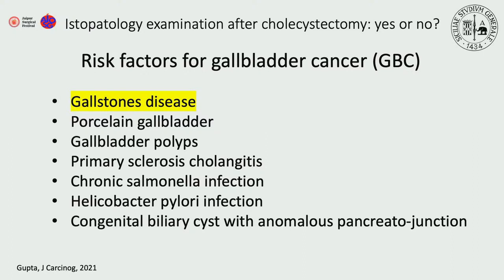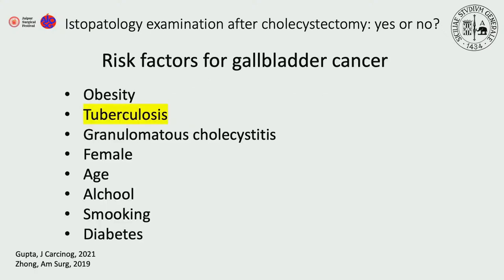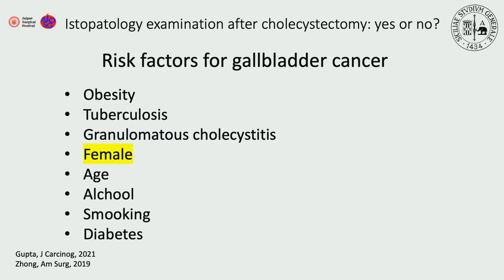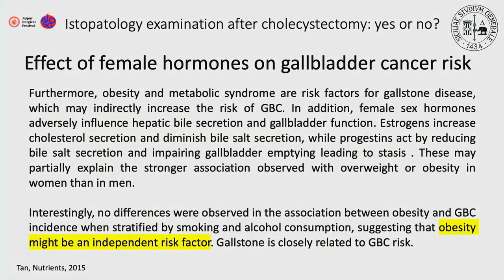So gallstone disease is the first, and age. But remember that gallbladder cancer in young girls has been reported in the literature. We have tuberculosis, which in some countries in Asia has become a problem. And of course, female sex due to hormones. Everybody knows this. Lastly, we have obesity that has become a great problem, especially in Europe and the United States. It is a factor that does not depend on the other factors, so it has to be analyzed very well.